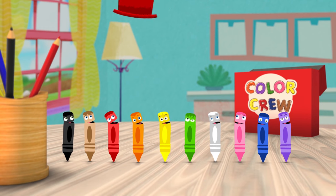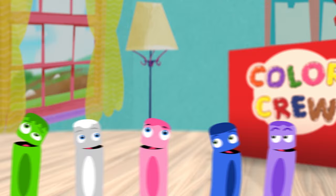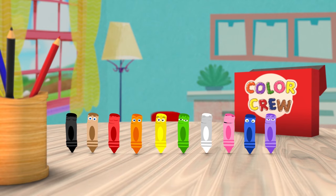Trick. But the Toddler hat must pick just one of us to lead the game. So gather round, now stake your claim and see who gets the hat.